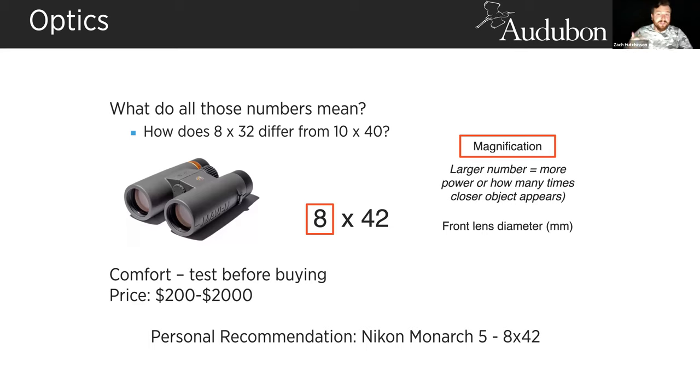So generally, I recommend 8 magnification to people who are just getting started. If you've got the arms for it, you might bump up to 10. But every bit of magnification, every little shake you have, it's magnified as well. So if you have a little bit of shake in your hands and arms, maybe you bump down to 6 by something, okay? So I recommend 8 by 42 to start off with, or 8 by 32 for some folks if they want lighter binoculars, okay?